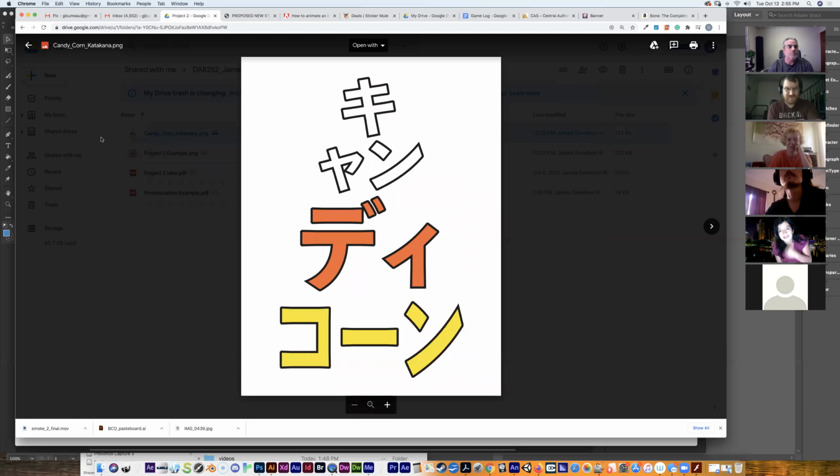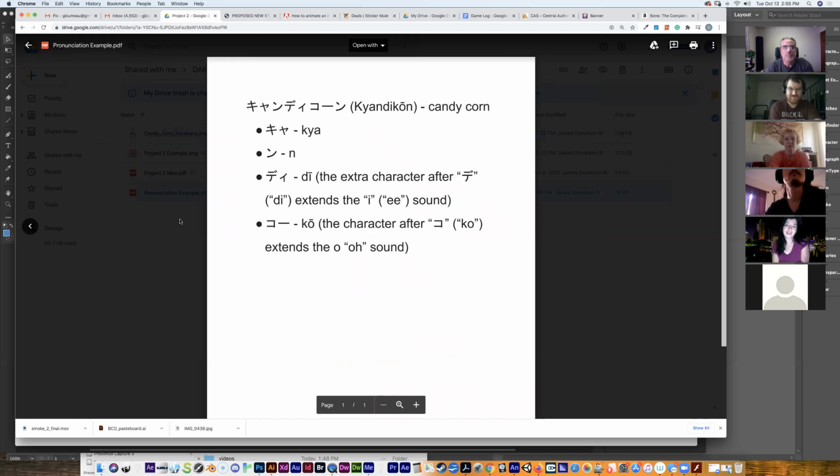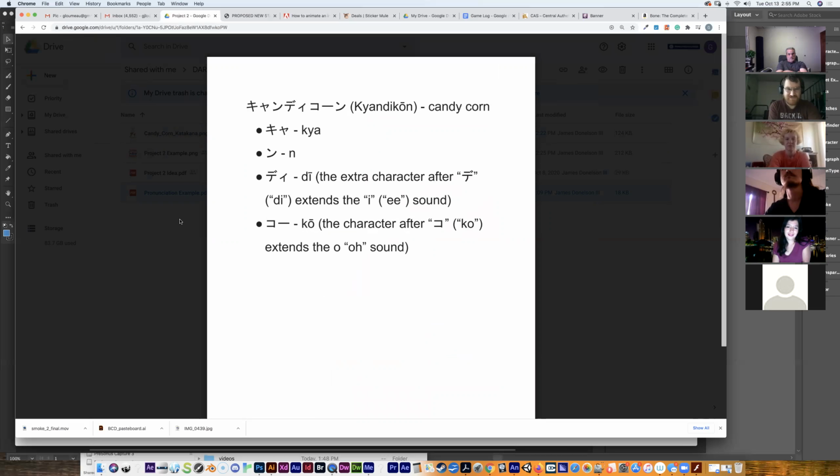Now if we were to get out of that and open up the other PDF file, it'll tell you exactly what it is here. The first two characters, kya, are a combination of ki and ya, and it also says which extensions there are to each character, like the long vowel marks, because it extends the sound of the vowels. I'm still trying to learn Japanese myself, and I have some help from my pen pal in Japan.